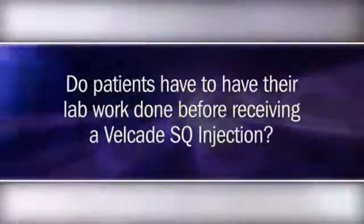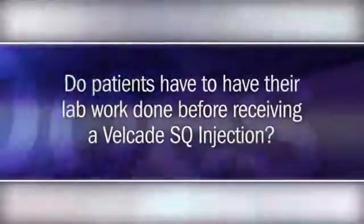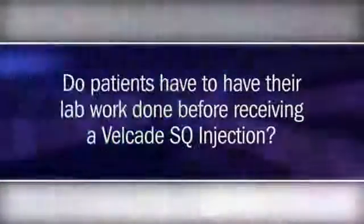Do patients have to have their lab work done before receiving a Velcade SQ injection? Before you receive Velcade, whether it's intravenously or subcutaneously, you need to have lab work checked. The reason we check your labs is to make sure that your white blood cells, red blood cells, and platelets are adequate, as well as some of your chemistries being in balance.